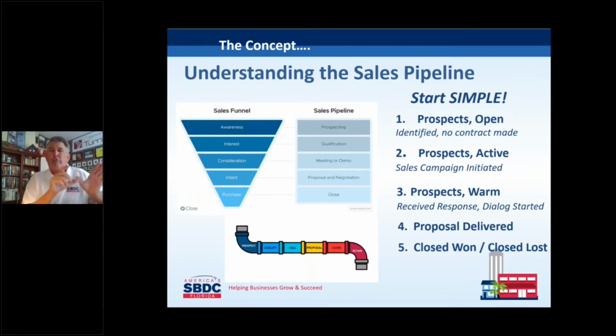Then maybe you start with 100 of those or 200, you pull those out, and then you start the reach out campaign, and you move that 100 or 200 to prospects active.